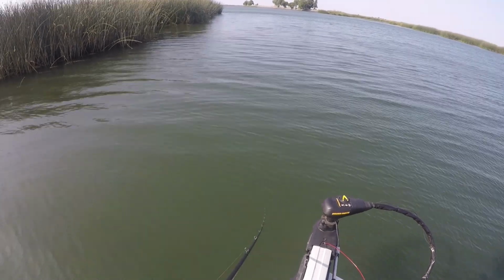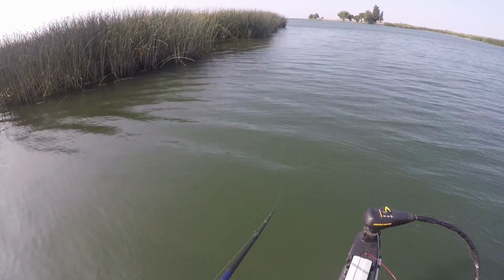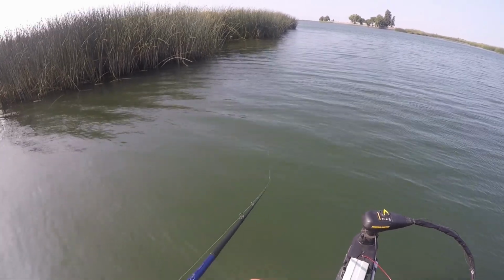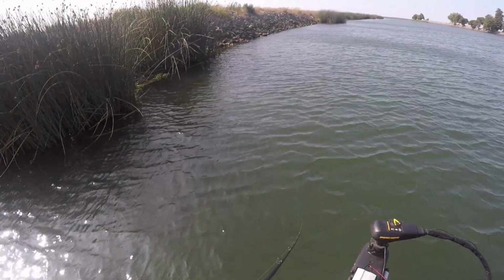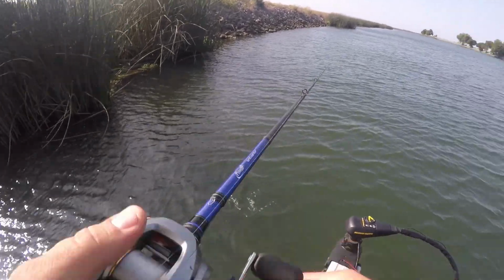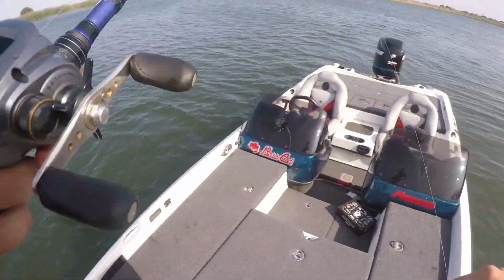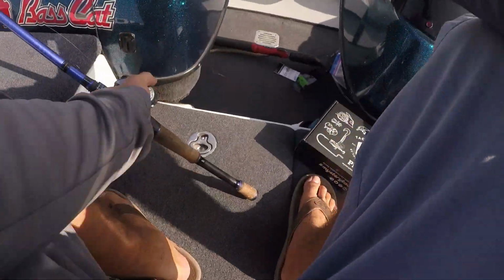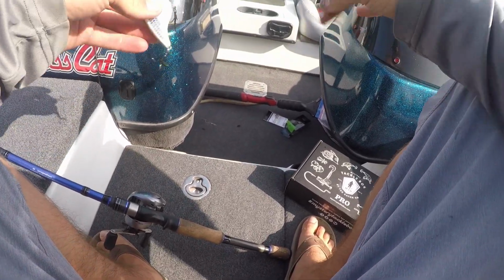Wind is starting to kick up. Something you always have to deal with in the summer on the Delta. Alright, fish it for about 10 minutes. For the sake of time and completing the challenge, I'm going to take this one off and go to the next one. Come back to it later.